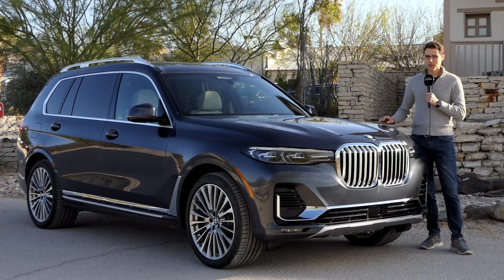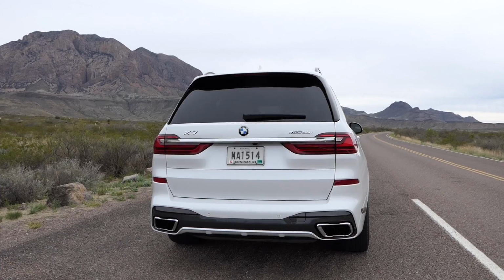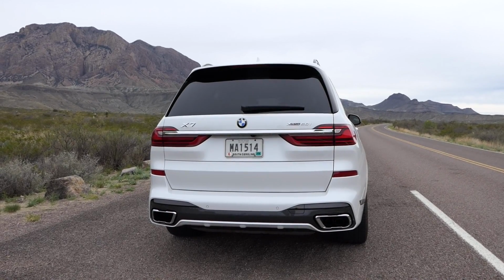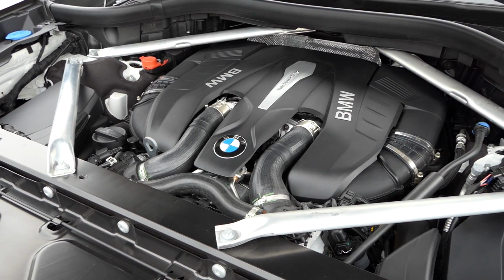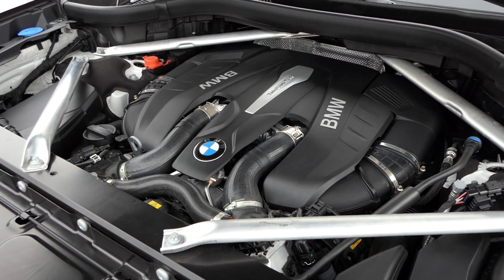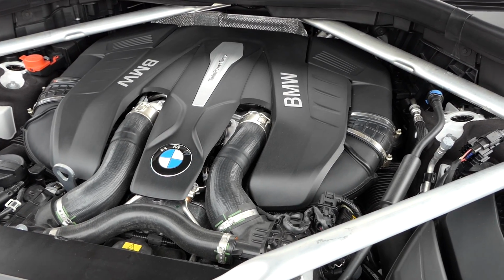And here under the hood there's also the inline 6-cylinder petrol engine. We will also test it out later and compare it to the V8. Wow, look at that beautiful engine work. This is really something still for car enthusiasts. This is the 4.4-liter V8, 462 horsepower in the so-called 50i.